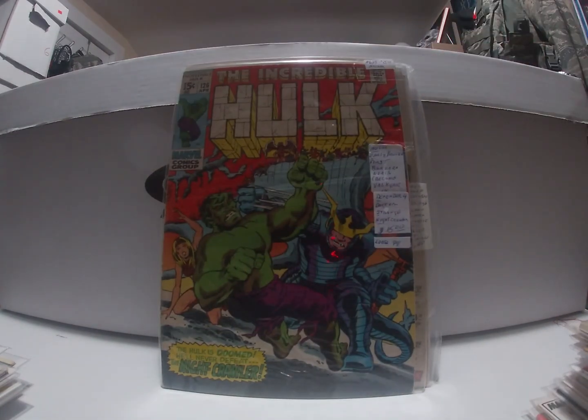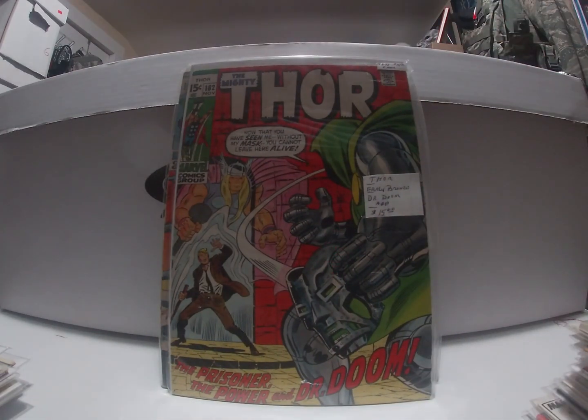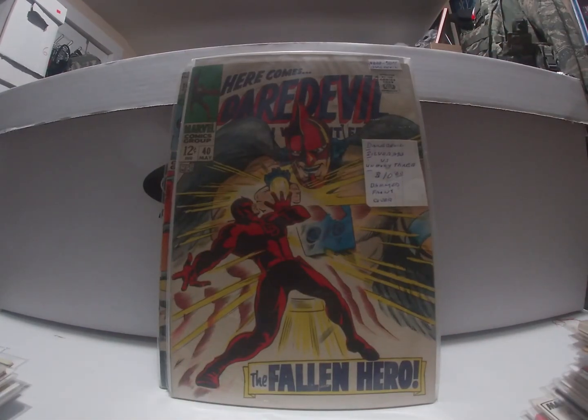Incredible Hulk 126. Doctor Doom. Thor 182. Daredevil 40. I think we had a few of these books in the previous boxes. It's looking super familiar.